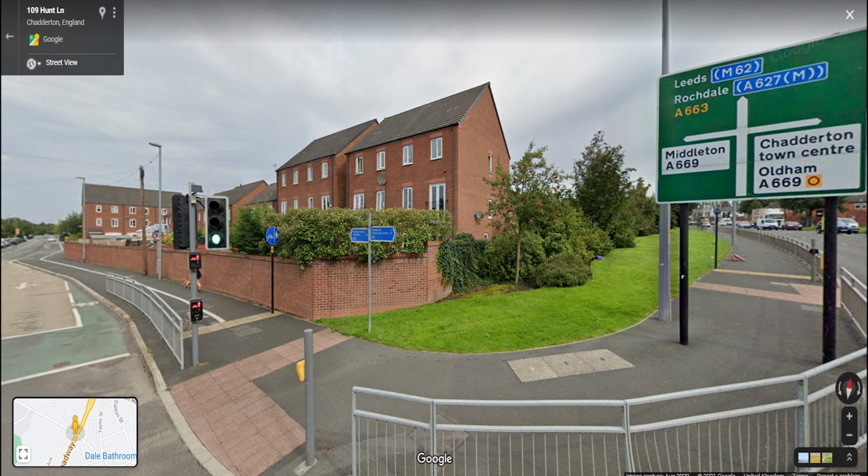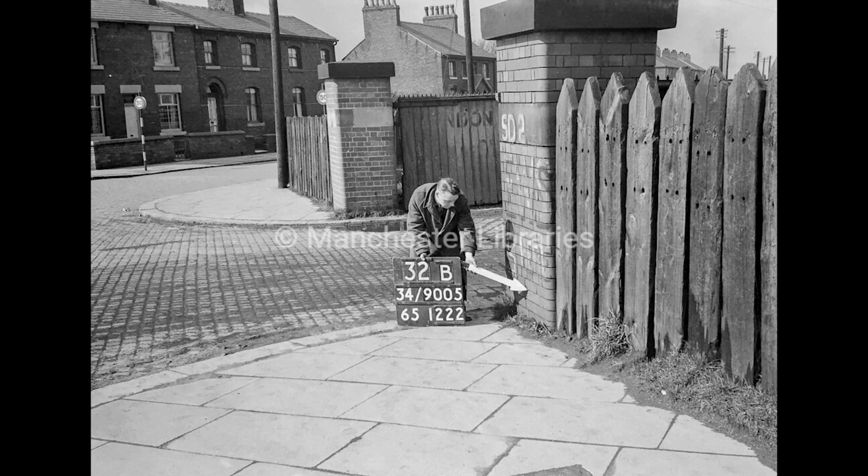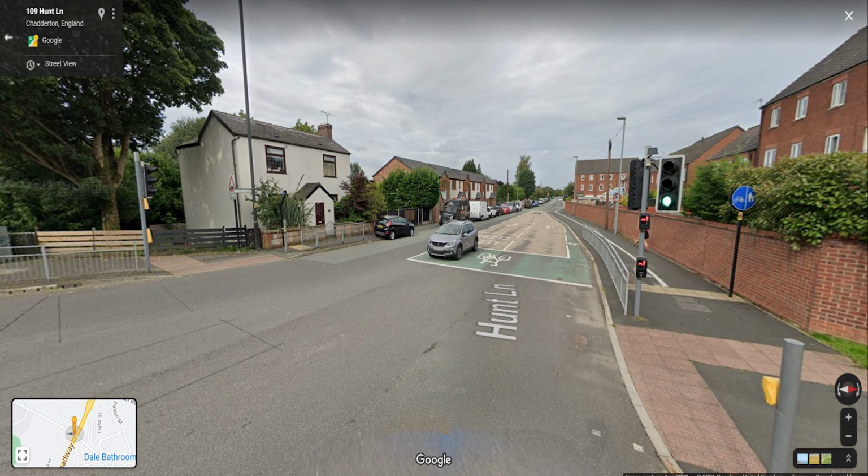Today, the same spot is far less interesting, with the widening of the junction between Hunt Lane and Broadway obliterating any evidence of the entrance to the yard. This is the same location from the other side. The terraced houses were demolished and have been replaced by newer housing.